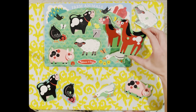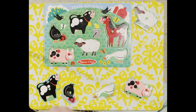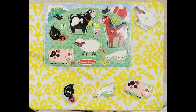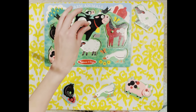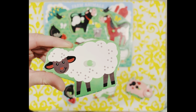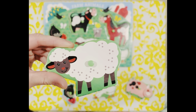The horse goes neigh. Horsey says neigh. This is a cow. Cow says moo. This is a sheep. Sheep. Sheep says, baa.